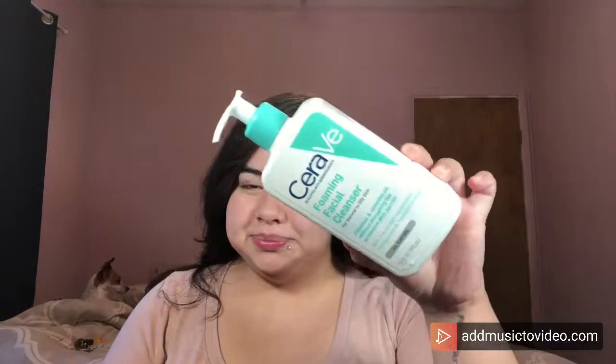Just so you guys know, I just cleansed my face to prep it for makeup, and I have been using a new cleanser for the past couple months since I've been away from YouTube. This is what I've been using. It is the CeraVe foaming facial cleanser for normal to oily skin.